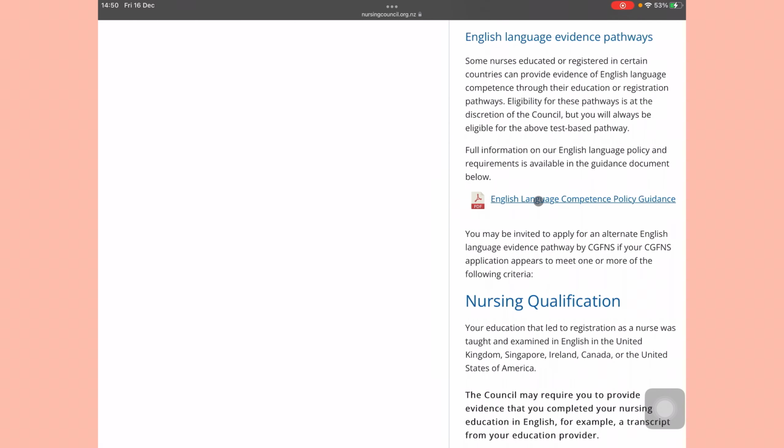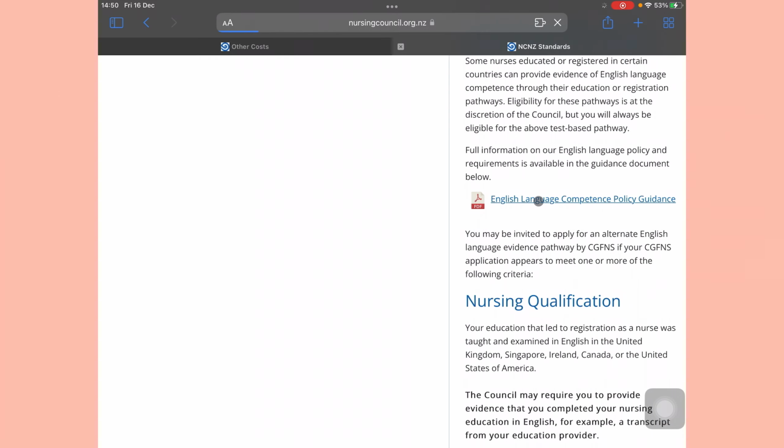Please note that the Nursing Council of New Zealand, however, does not currently accept online computer-based tests. But computer-based tests administered in an approved testing center are accepted. And do take note, guys, that some nurses educated or registered in certain countries can provide evidence of English language competence through their education or registration pathways. The full information on this is attached in this PDF. You can read on your own, guys.